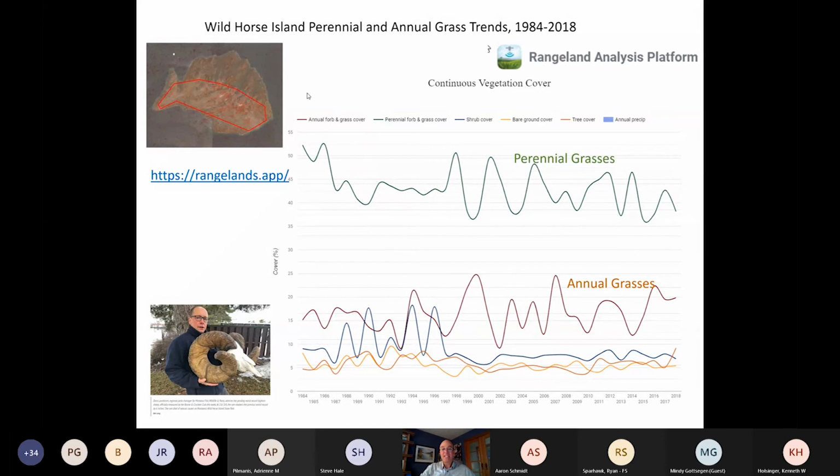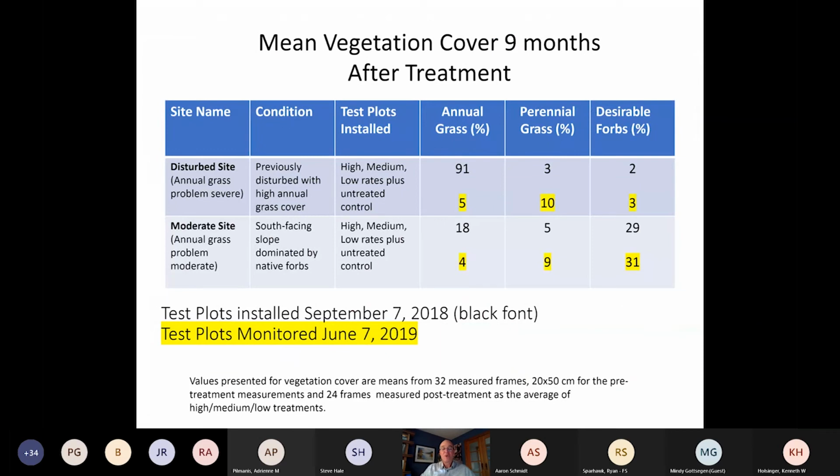Well, they're worried. This is Rangeland Analysis Platform data showing a slowly decreasing cover of perennial grasses and a slowly increasing cover of annual grasses going back to 1984. So we put out a series of plots there at several different rates and several different habitat sites. So this is the first growing season. Our worst site, cheatgrass went from 91% to 5% in the first growing season, and perennial grasses increased from 3 to 10%. Our moderate annual grass site went from 18% to 4%, and perennials increased from 5 to 9%.